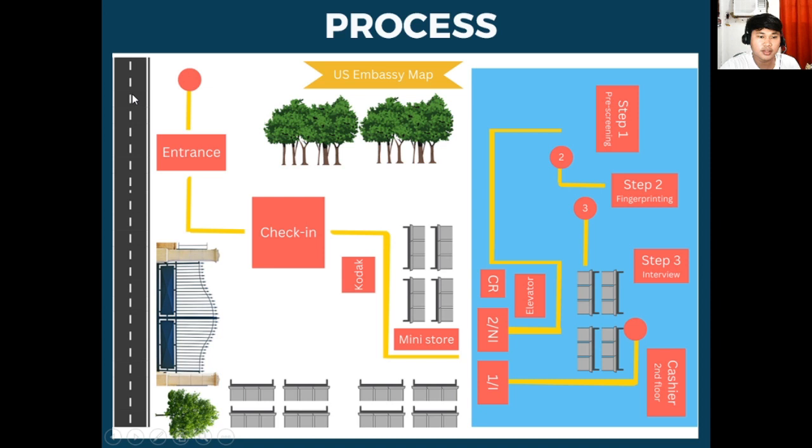This is the loading area. Okay, and you can see a lot of people here. When you are here, you need to leave your gadgets and other stuff and bring all the documents only. You can have a clear book or any other documents. So this is the start of the process.